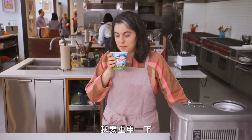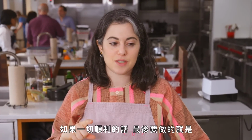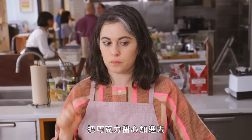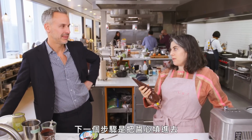I just also want to reiterate, we're not getting paid by Ben & Jerry's to do this episode. I want to check on the flavors, see how they froze, and then the last bit of work, presuming that everything went well, is to add the fudge cores and get those back into the freezer to freeze solid. Okay. That's the next step. I have to fill the core.